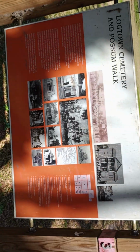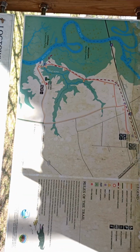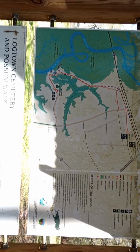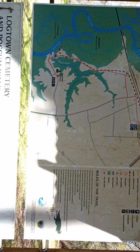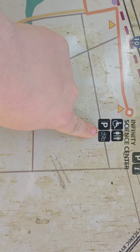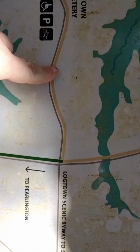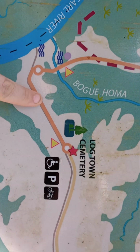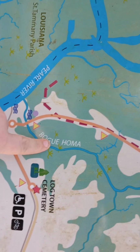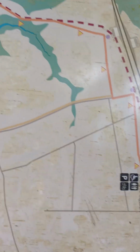Definitely a good site to come check out if you are ever on the south side of Mississippi, near the Gulf, or even in New Orleans, because this is probably 10 minutes from New Orleans, back up the highway. But here's a map showing the Science Center, LogTown Scenic Byway to Space, and then the road back to Burlington, which is the direction I came in. I came this way. And then LogTown Cemetery, where I'm at. You got Pearl River, and across the river is Louisiana. There's Bogue-Homa, and then you got the Possum Walk.